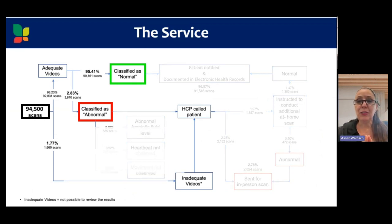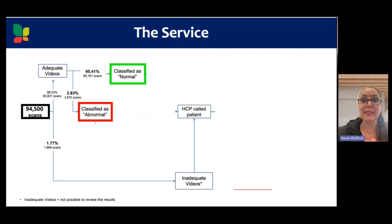So let me take you through how we performed since March of 2021. So that's exactly 3 years now. First of all, take a look. We had over 100,000 scans. Here it says 94,000, but we're already over 100,000.